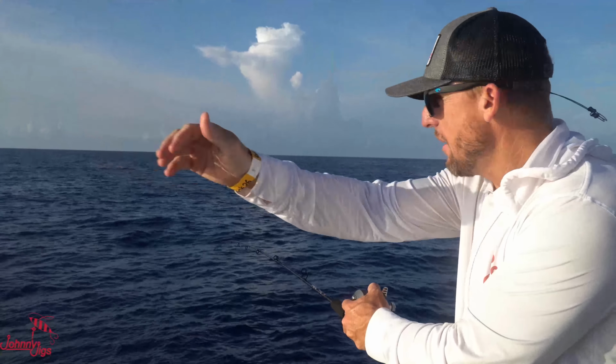You want to keep switching it up so you're covering territory with your jig, because we're not drifting. You're not going to cover different areas unless you're casting in different directions. There's also guys all around the boat jigging, and you'll be able to fish whether you're on the port side, starboard side, the bow or stern. You could jig all the way around the boat when you're at anchor.